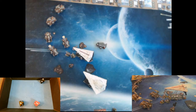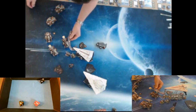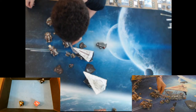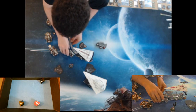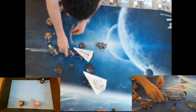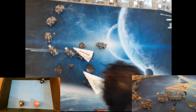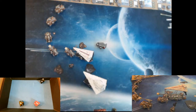Now I have to move. Yes, you do. I think speed 1. We'll land. Double arcing your interdictor. That'll be interesting. And am I outside of long? You are. Good. Gotta figure out where I want to put your fighters.